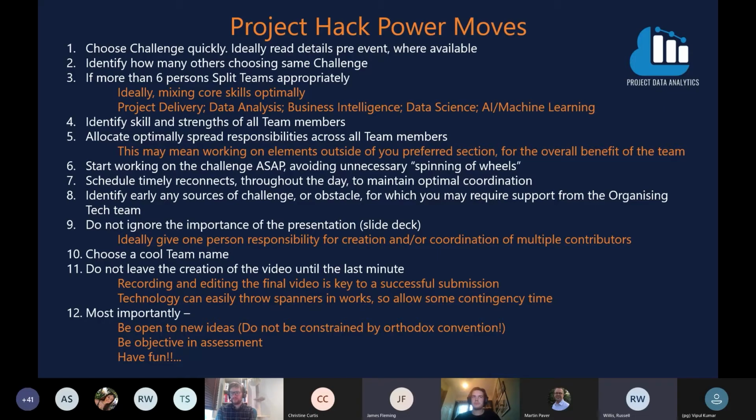And when you are creating a team, it is ideal to mix core skills and domain expertise, i.e. project delivery, data analysis, data science, etc. If you have a team of 6 project delivery superstars, you will probably be able to come up with a great solution, but you won't be able to code it and make it work, and vice versa. If you have 6 deep learning specialists, you'll be able to come up with a great coded model, but you might not be able to transfer that into an actual solution that you can put forward as a winning solution. So try to go for a breadth of experience in the teams.